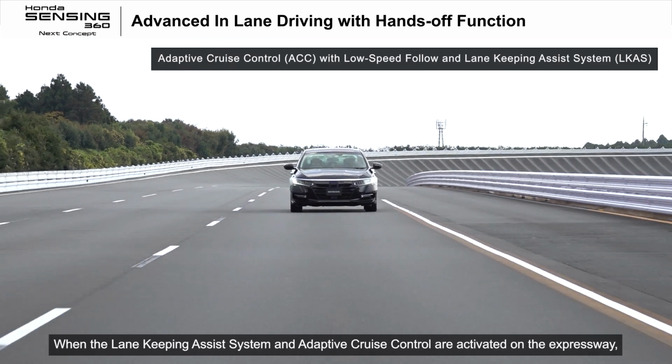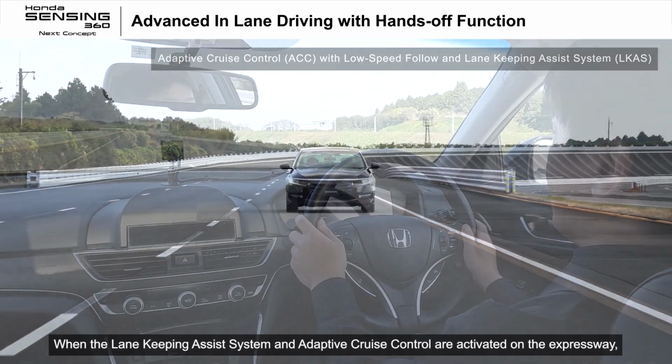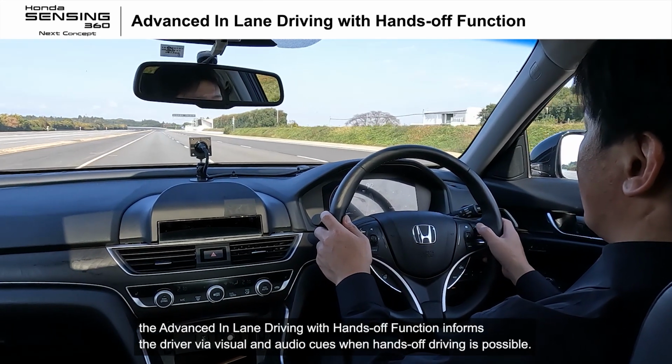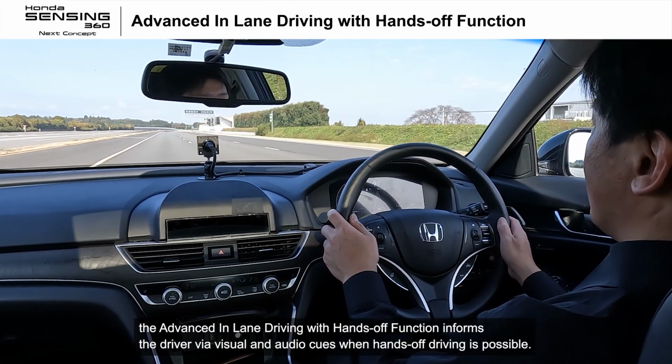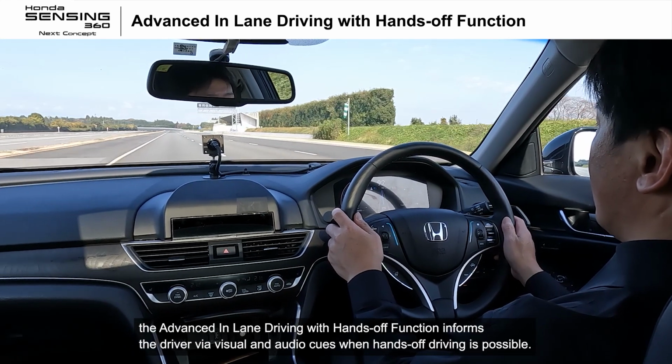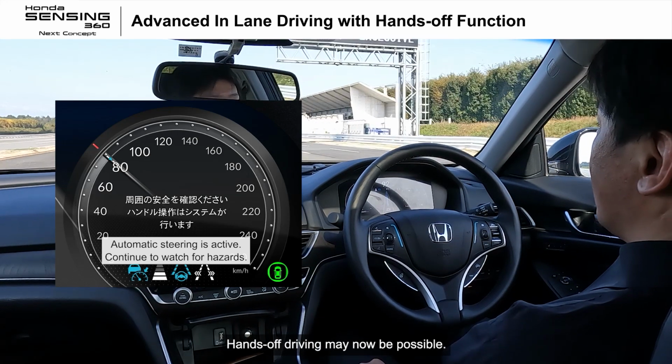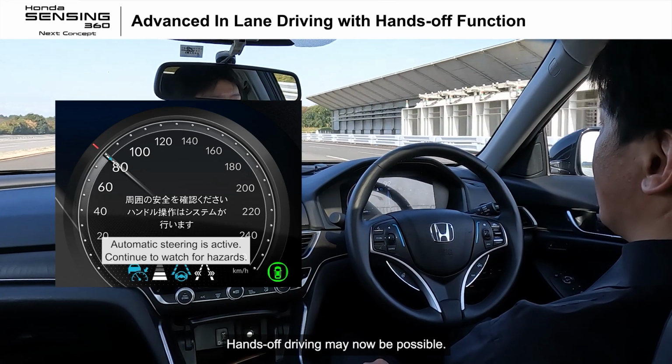When the lane-keeping assist system and adaptive cruise control are activated on the expressway, the advanced in-lane driving with hands-off function informs the driver via visual and audio cues when hands-off driving is possible. Hands-off driving may now be possible.